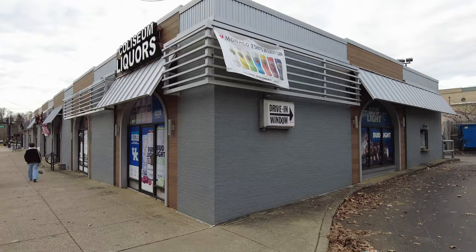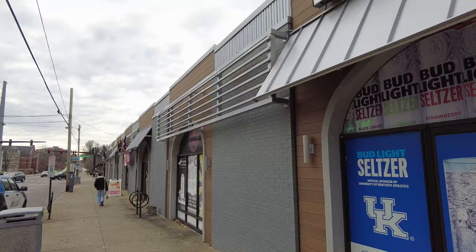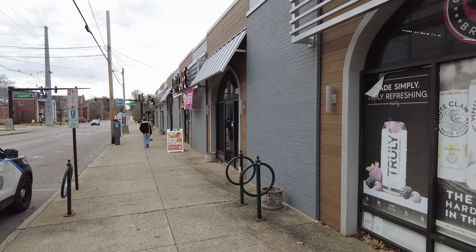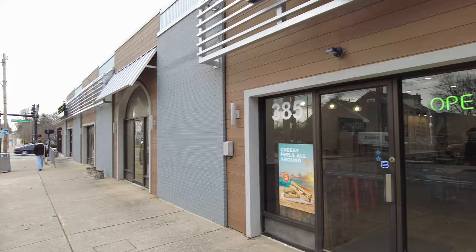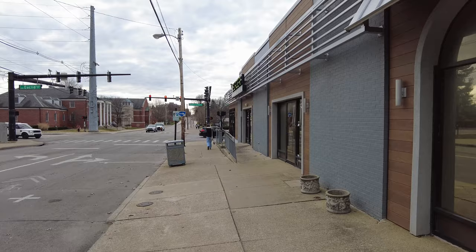Wow, now we're really walking down memory lane. Definitely remember that place from when I was in school. And then next to it used to be, right here, a CD store. And then this used to be a coffee shop called Coffee Island. So I guess it's still tropical, but not Coffee Island anymore. And then BurgerFi, I want to say that spot used to be a Thai restaurant.